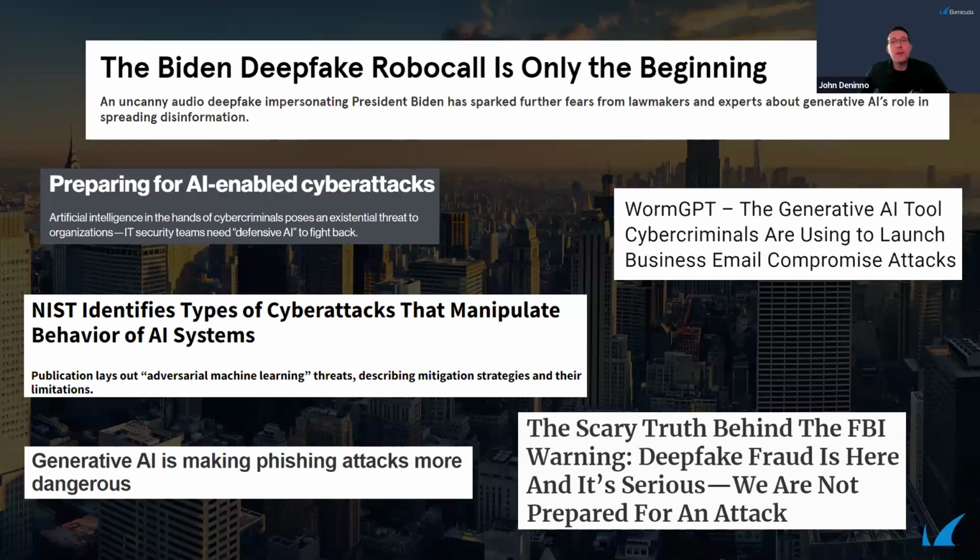So you see a couple of headlines up on the screen there. As we examine this slide highlighting these AI-powered threats, it's critical to recognize the sophistication and variety of these emerging dangers. For example, the Biden deepfake robocall incident that maybe some of you heard about before serves as a stark reminder of the potential for AI to craft highly convincing disinformation campaigns. The urgency to fortify our defenses against AI-enabled cyber attacks is underscored by NIST's identification of cyber attack types that are exploiting AI system behaviors, revealing the challenges of adversarial machine learning. We'll talk a little bit about that as well later.